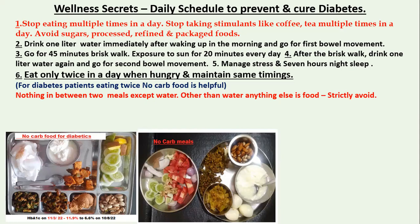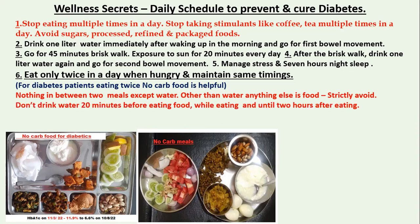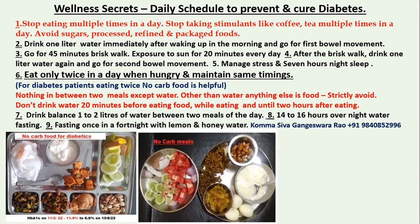Except water, you should not take anything. Remember, other than water, anything else you put in your body requires digestion, and then it escalates the sugar in the body and insulin in the body. So you cannot improve your insulin sensitivity if you are eating more than 2 times. And friends, don't drink water 20 minutes before eating food, while eating, and until 2 hours after eating. And friends, drink a balanced 1 to 2 liters of water between 2 meals in installments.